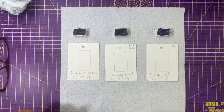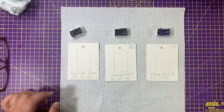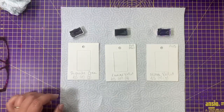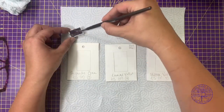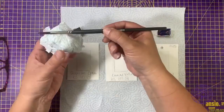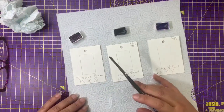So I can't record a pigment number because there isn't one. It is just literally Purpurite. It's the same for amethyst and all sorts of other colours that Daniel Smith produce. So let's coat my brush in that colour, and we'll just take off the excess onto the kitchen roll.